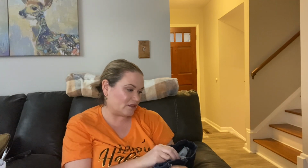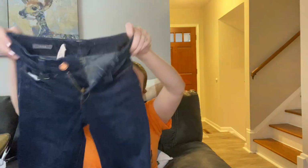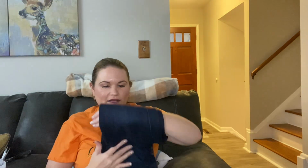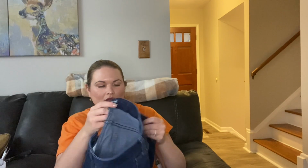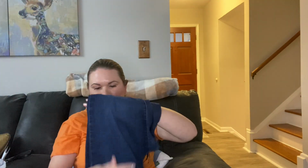Next is the limited skinny. So these I would pass on. They don't look like they're in terrible condition, but I don't think that those would go for a lot. So I will move those to donate. Next up is a new approach, 12 skinny. I think this might be a JCPenney brand. And they are a little bit worn out between the legs. There's some pilling. So I'm going to pass on those ones.